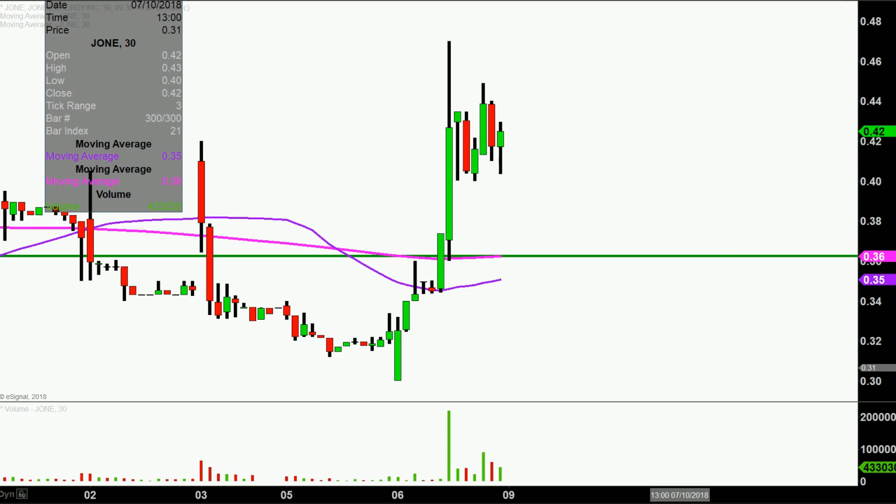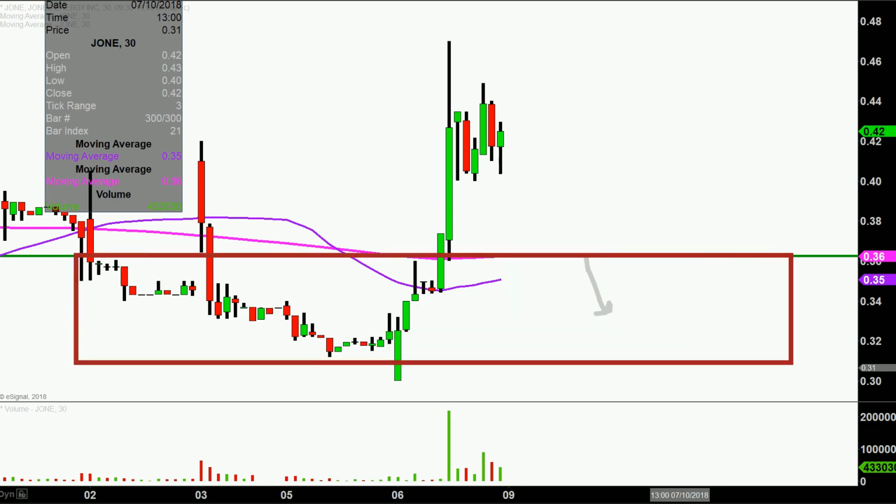Exactly. So with that in mind, think about 36. Any sort of closes below it, or worse yet, if the price separates to the downside, what would that be doing to the price at that point in time? That would literally be putting the price right back inside of that big old range that it just broke out of. Again, going back, not a sign of true strength.